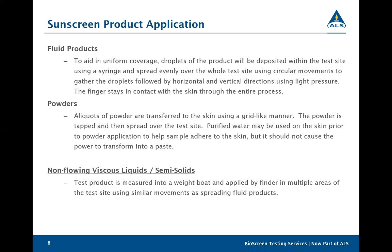As for powders, it's sort of similar. The powders are transferred onto the skin using a grid-like manner. We then tap and spread the powder over the entire test site. If needed, we could use water on the skin prior to applying the powder. That helps make sure that the powder actually sticks to the site and doesn't fly off. The only stipulation is that the water should not transform the powder into a paste. You can't transform the product. So long as the powder stays a powder, water can be used to help the powder adhere to the skin.